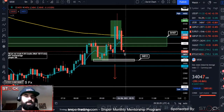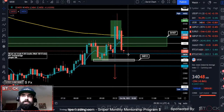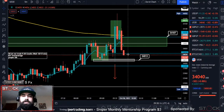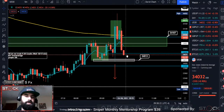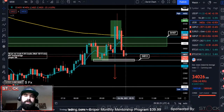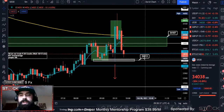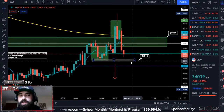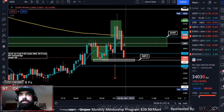Okay, looking, guys. Okay, US 30's tanking, guys. Huge rejection. Okay, let's wait and see what's going to happen here. See how they're getting nice little support. All right, 3, 4. If it starts to break below, guys, I'm going to look at maybe taking an entry here. But if it starts to hold and bounce, I'll maybe look for a buy entry.